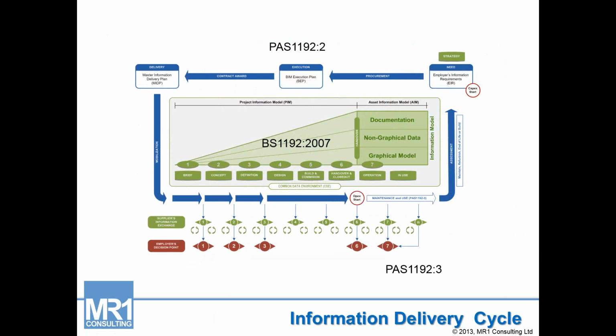Once the project is let, of course, the BIM execution plan has to be verified, has to be confirmed, the team has to be confirmed, the final delivery plans have to be put in place, and then mobilizing the team, carry out the brief, concept, definition, design, build and commission, and hand over at closeout. And the information at each of these stages being verified, being checked, reviewed and signed off as being complete and satisfying the requirements of the EIR.